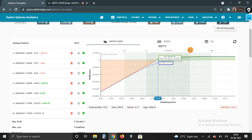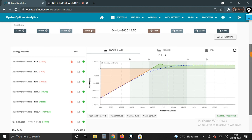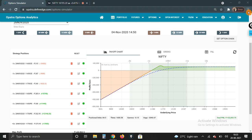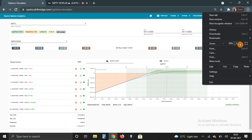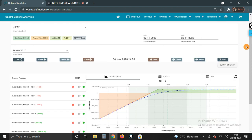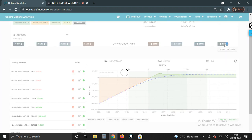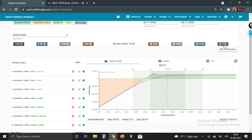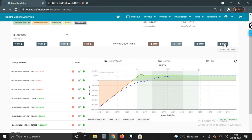Okay, now let's check day by day. I'm just minimizing the size to get a better view. On 5th November, the future price is 12,120 and the spot price of Nifty was 12,100. You are making a profit of 36,000. And as I change one more day, 9th, it is 45,000. Okay, let's check the P&L.